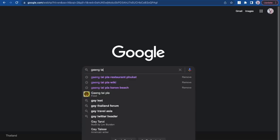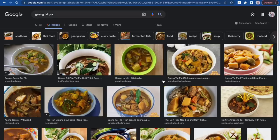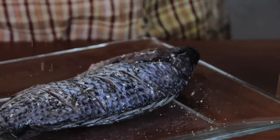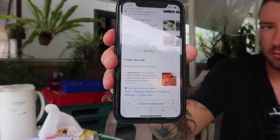Today, we've been recommended to try a locally renowned dish called Gaeng Tai Pla. Gaeng Tai Pla is a curry of southern Thai cuisine with a salty sauce made from fermented fish organs, which gives the curry a strong smell and flavor. The main ingredient of Gaeng Tai Pla is Thai Pla or Pung Pla, made from the stomach of the fish, marinated in salt. It is widely recognized as the spiciest dish in Thailand.